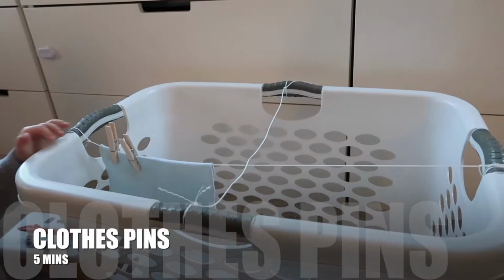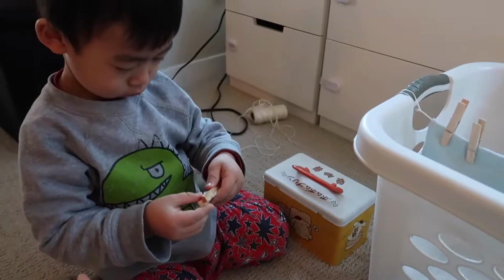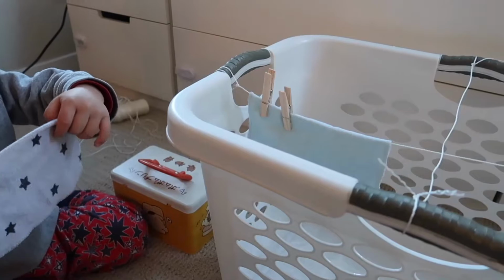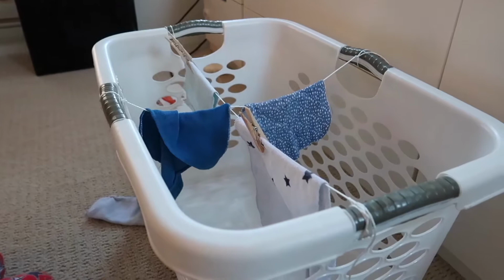So I just tie this kind of string at the laundry basket, and then I just prepare some washcloths, and Brandon has the clothespins. So show mommy how you do it, Chun-chun? Can you show mommy how to do it? Can you pin? Oh, good job.